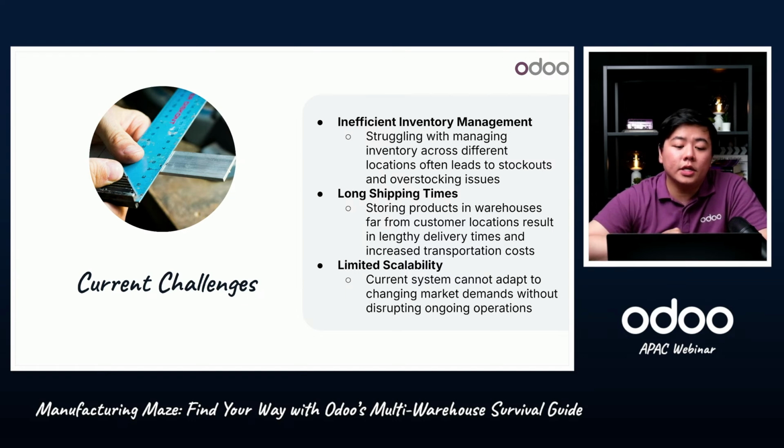So yung current challenges po natin is we have inefficient inventory management, meaning nag-struggle po tayo sa managing inventory across different locations. Tas minsan naman nag-lead siya to stock outs and also overstocking issues, which could be a problem naman for our inventory management, no? Tapos secondly naman, yung long shipping times natin. So yung pag-store natin ng products sa mga iba't ibang warehouse far from customer locations, minsan nag-result siya sa lengthy delivery times, no? Tapos pati yung increased transportation. So we're going to solve yung mga certain challenges nito, no, through Odoo.